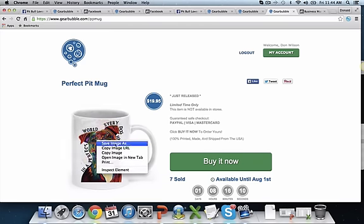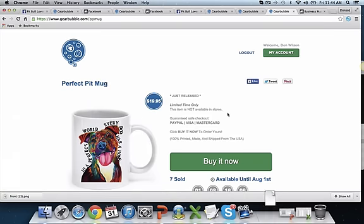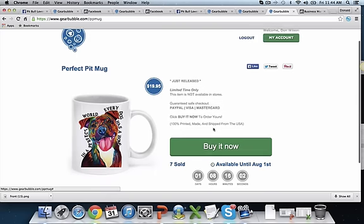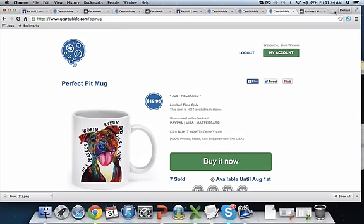Okay, so to do this, we would just take this image. All we do to make that is upload a print file just like on Teespring, GearBubble, anywhere, and it makes the mug nice and easy for you. And then we put it up on a Shopify store, and I'm going to blur this stuff out, and take you over to the page that we've got it running for on Shopify.